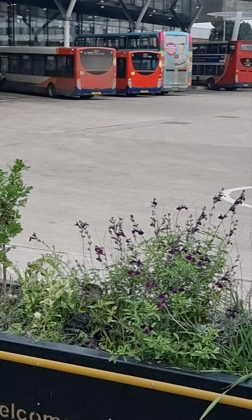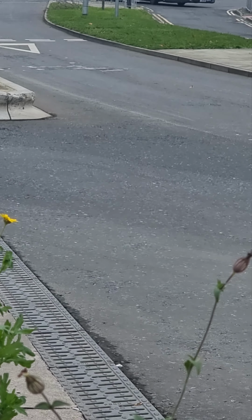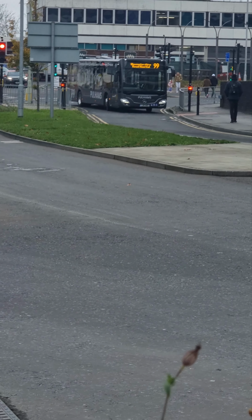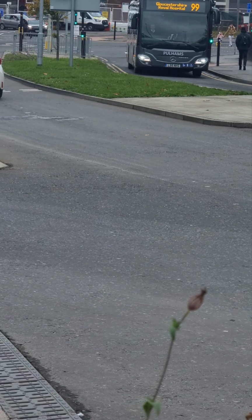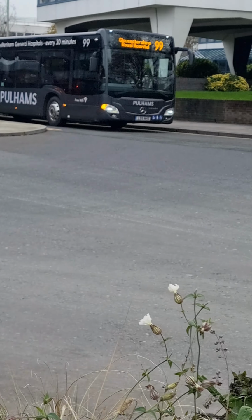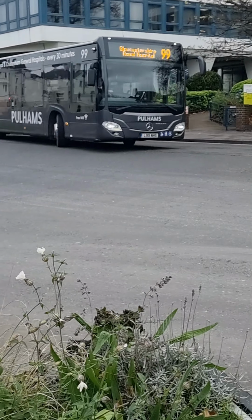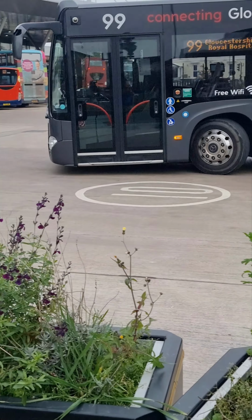And of course, 5x5 in the transport hub. And also, due to a late start, our final bus is actually arriving, and the morning shift is actually arriving. Go ahead, Pullham's Mercedes-Benz Citaro. Of course.